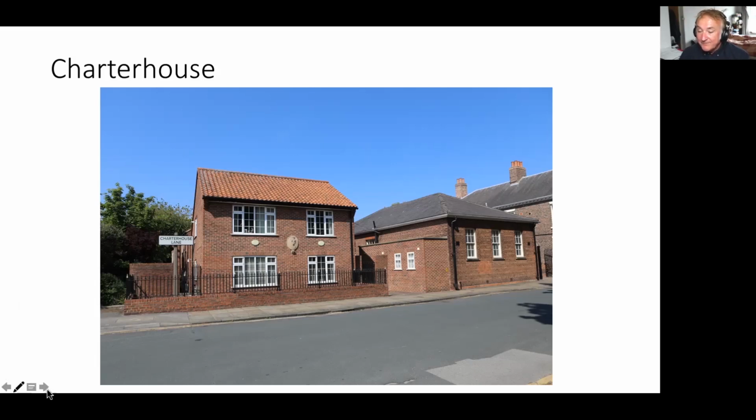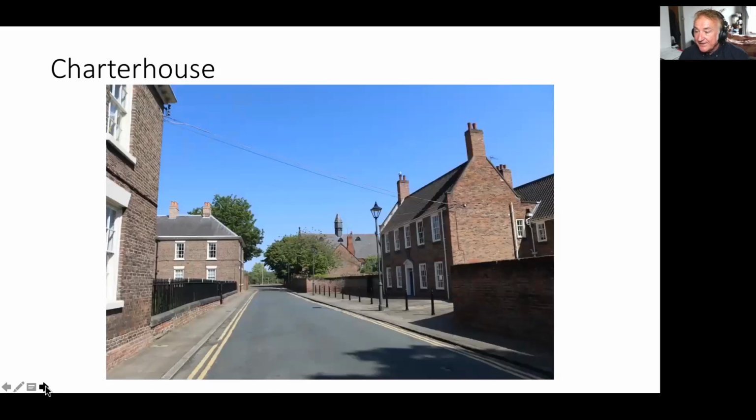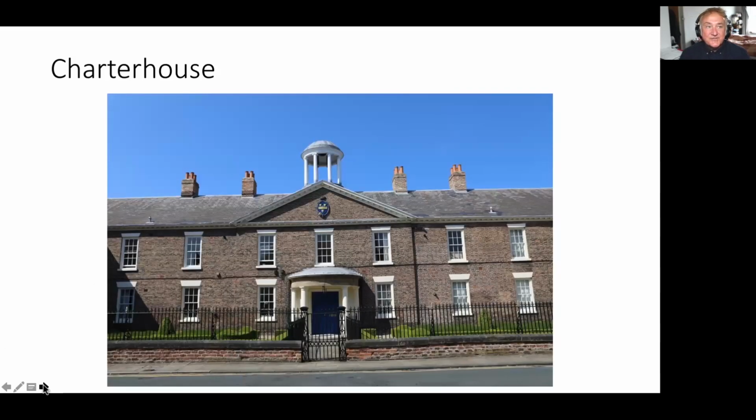But really what we come down this street to see is to the right-hand side, looking down there. You can't actually see the main part of it. It's a cut-off part of the city centre, because it probably isn't visited that much. But behind these railings here, we have the Charterhouse. It was founded by the Carthusians and sometimes was called Sutton's Hospital. Charterhouse also translates as God's house.